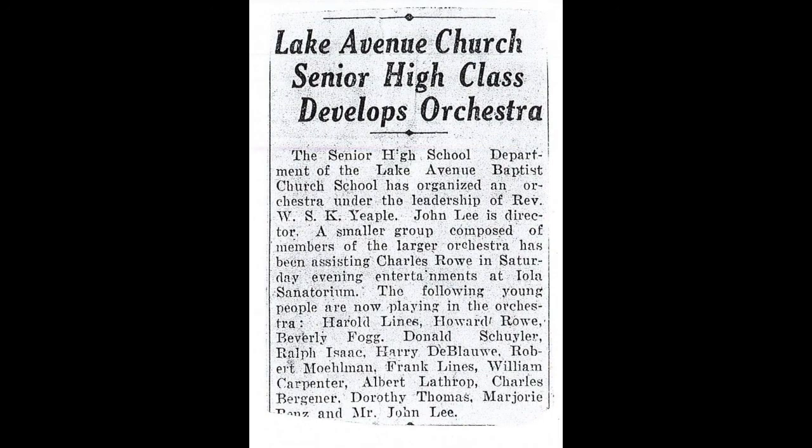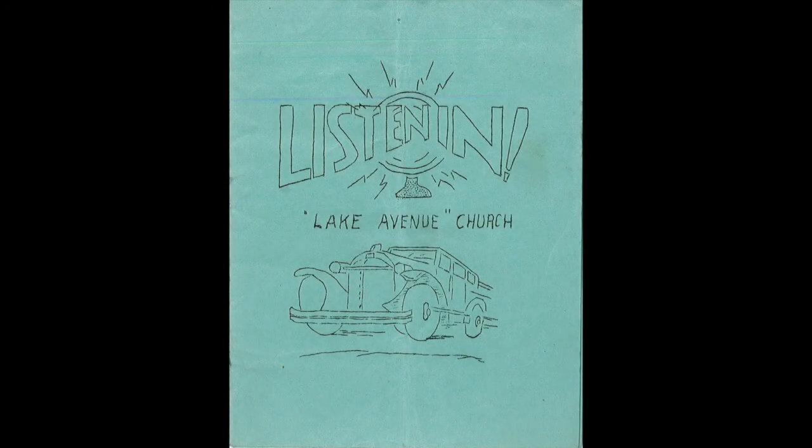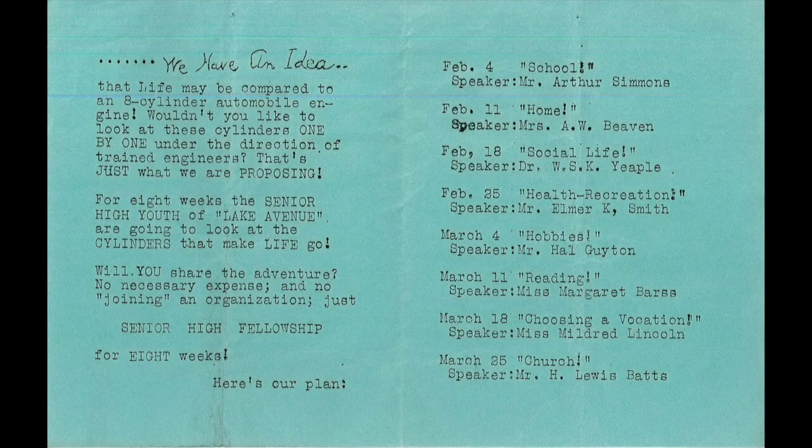It was in 1931 that the senior high school department organized an orchestra. This orchestra performed at least once at Fairport Baptist Home. And from February through March 1931, the Senior High Fellowship scheduled a lecture series. And in April 1931, the Senior Christian Endeavor Society presented a play during evening worship.